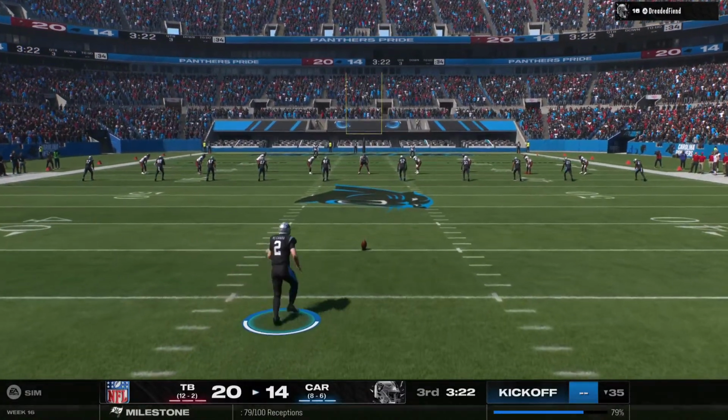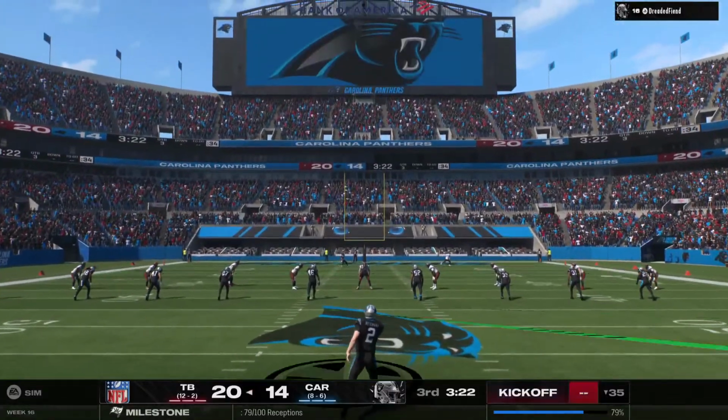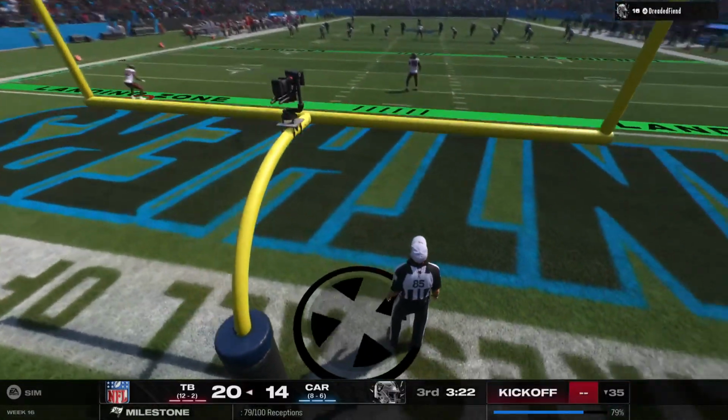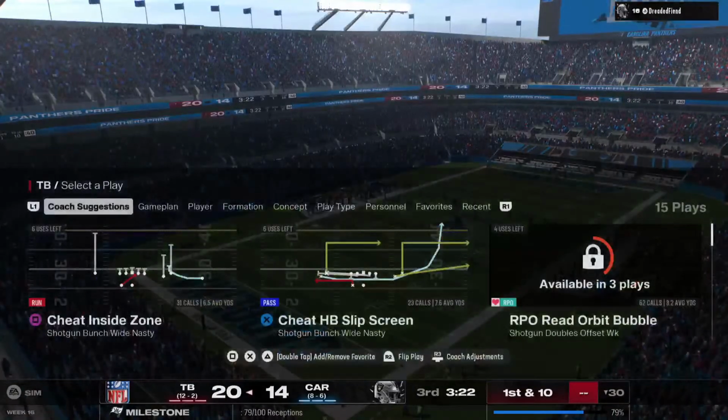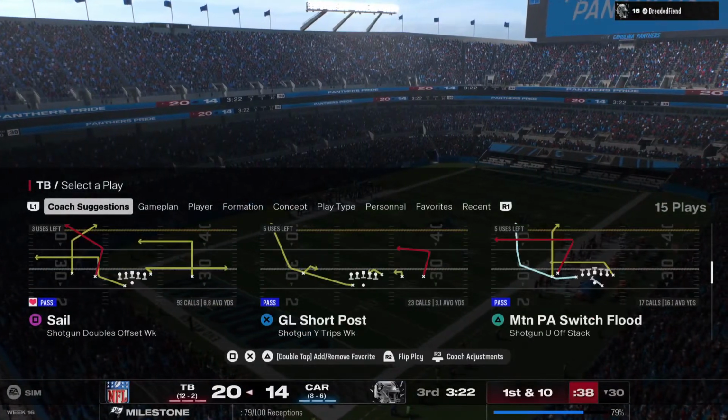So here's the kickoff, Brock. Just 6 points now separating our teams. And the kickoff is into and then out of the end zone. Touchback. This drive starting from the 30.